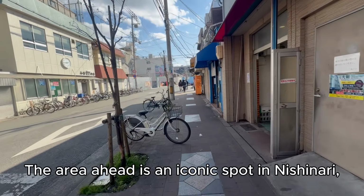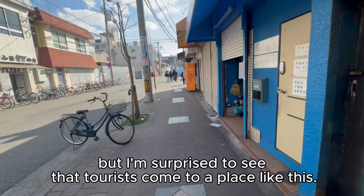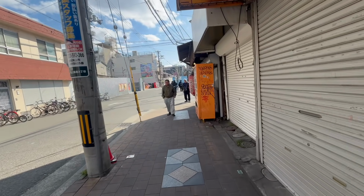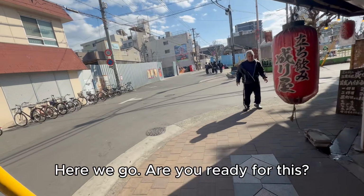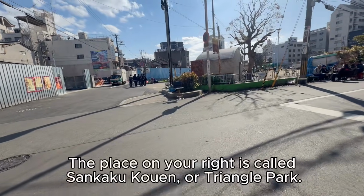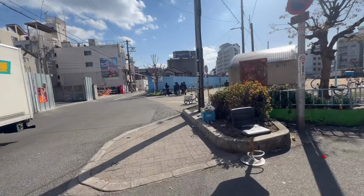The area ahead is an iconic spot in Nishinari, but I'm surprised to see that tourists come to a place like this. Here we go. Are you ready for this? The place on your right is called Sankaku Koen, or Triangle Park.